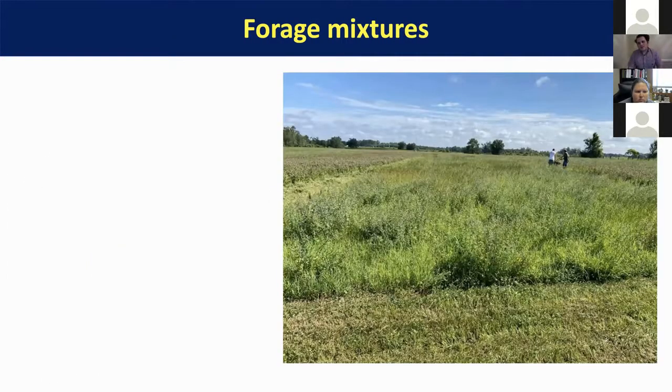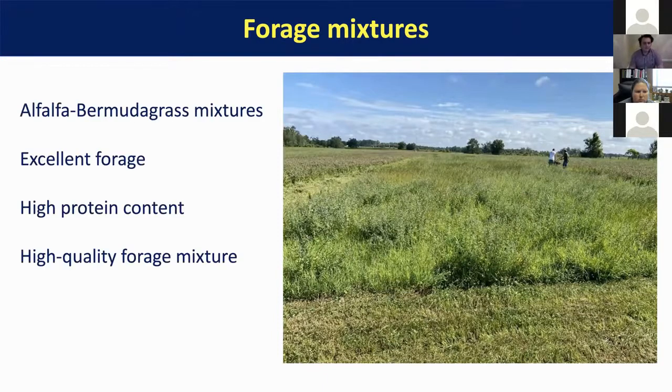Along with those strategies, we also have other alternatives. I'm not going to discuss this alternative to a greater extent because this is part of Lisa and Dr. Tucker's research, but we know that this combination of alfalfa and Bermuda grass mixtures represents an excellent forage that could also be an alternative for small ruminants.